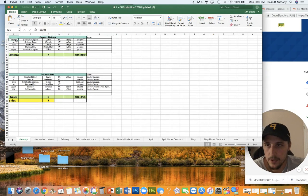Every month it tracks how many listings we brought in, how much it was, and then simple as that. The sales every month: how many sales, but also how many sides. If we double-sided it, it's 2. So we represent dual agency in Pennsylvania. If we represent the buyer and the seller, that's 2 sides, not just 1.